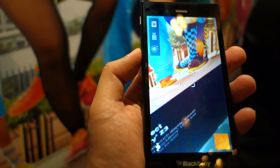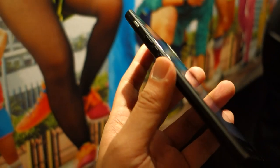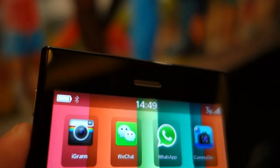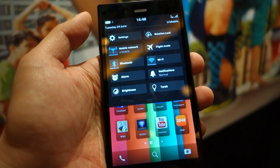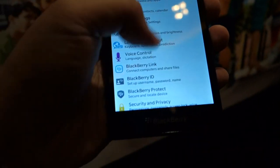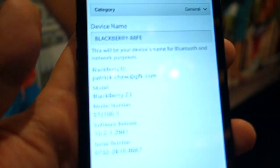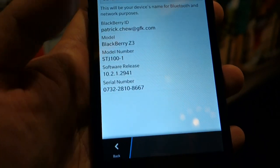At the back, it comes with a 5-megapixel camera that can shoot full HD 1080p videos, while the front unit is a 1.1-megapixel shooter. Like the latest BlackBerry devices, it runs on version 10.2.1, which offers tons of new enhancements, including the ability to install Android apps seamlessly.